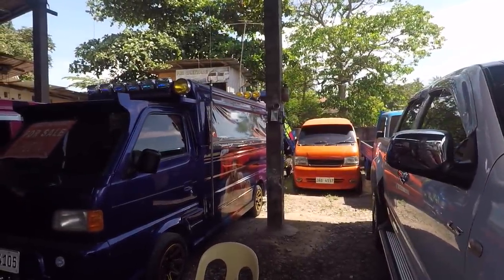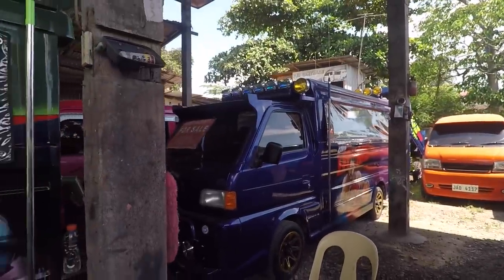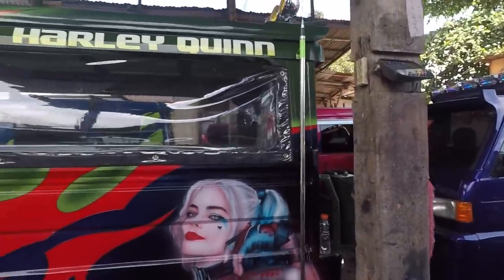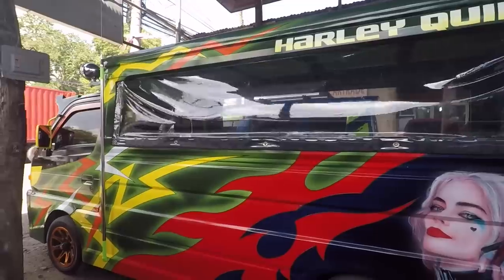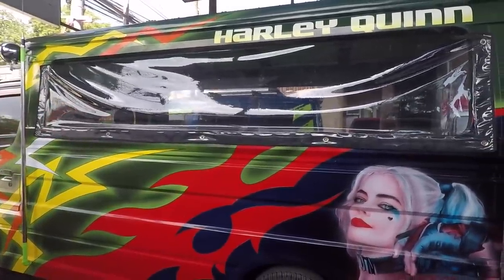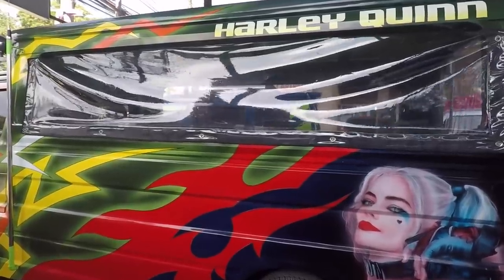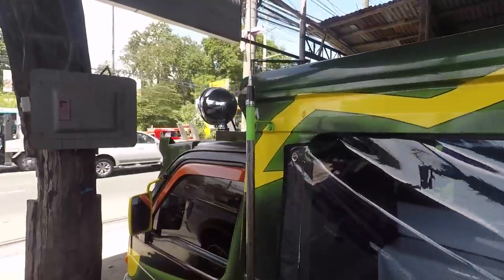But what I'm after is the Jeepneys, because a lot of you have been asking about passenger type units. So this is one of the samples I'm going to show you, the passenger type Jeepney, 280,000, all complete with accessories.